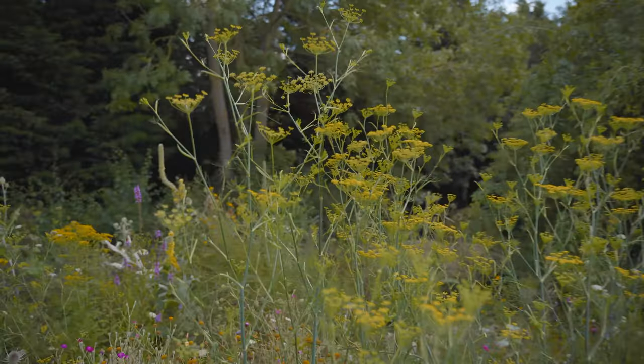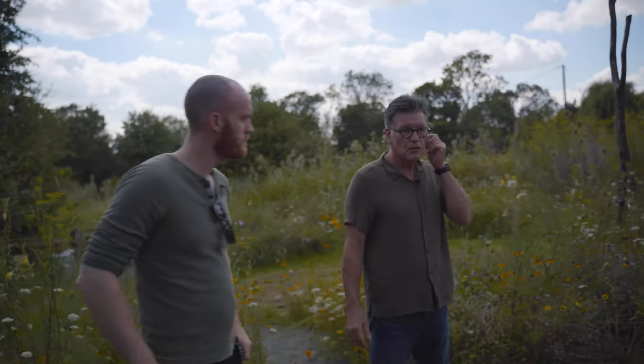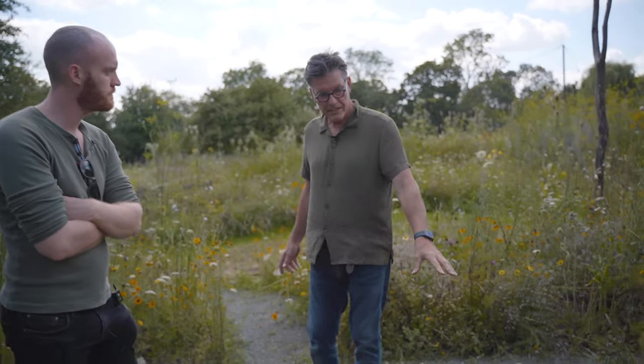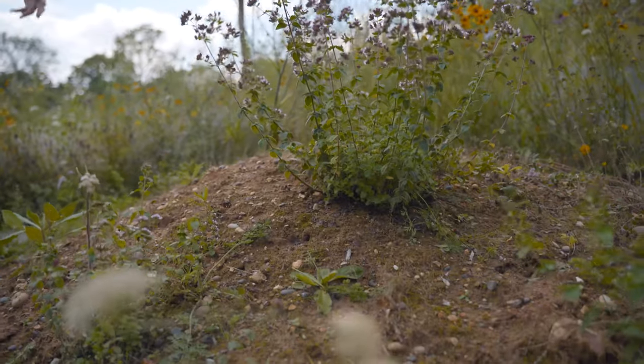Yeah, so you're using this site as a bit of an experiment, really, to try lots of different techniques out and see what works? Yeah, because a lot of the time you can't really predict it. And also we're trialing all the different sands to see what sands work as an invertebrate habitat, what sands work as a bee nesting habitat.